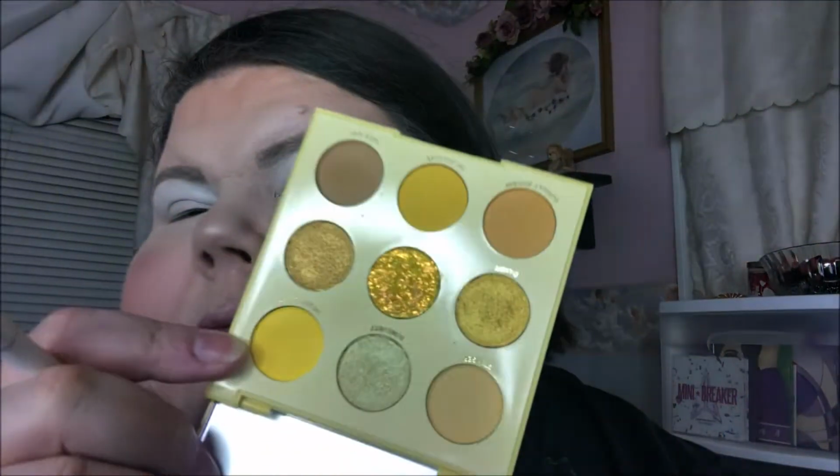So I'm going to start out with Honey on a fluffy brush, and I'm going to take Sweet Spot. Beautiful yellow. Every color in the Honey is some form of yellow. And I'm going to put that in my transition area.